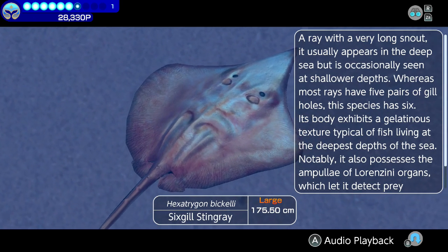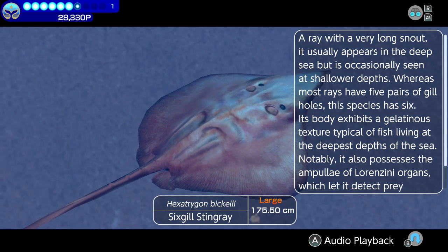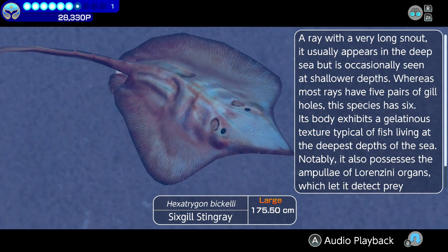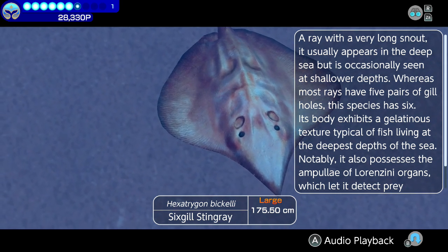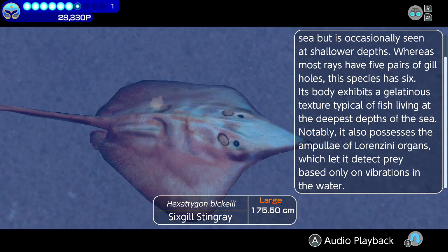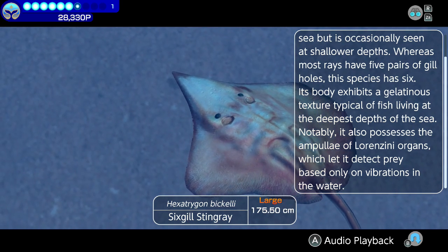Six-gill stingray. A ray with a very long snout, it usually appears in the deep sea but is occasionally seen at shallower depths. Whereas most rays have 5 pairs of gill holes, this species has 6. Its body exhibits a gelatinous texture typical of fish living at the deepest depths of the sea. Notably, it also possesses the ampullae of Lorenzini organs, which let it detect prey based only on vibrations in the water.